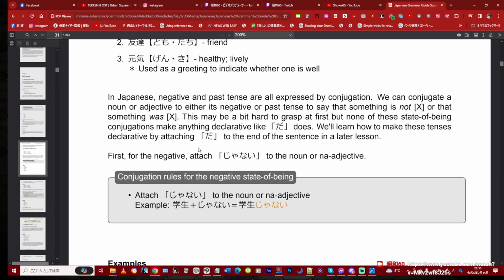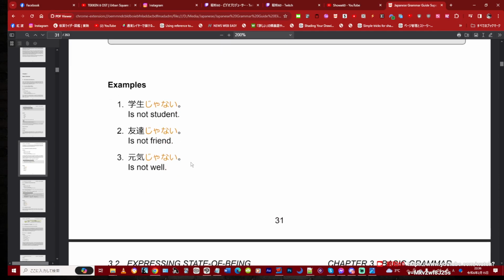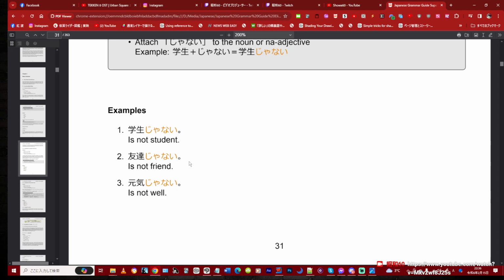First, for the negative, attach janai to the noun or non-adjective. Here's an example. Gakusei janai. Here are some examples. Gakusei janai. Tomodachi janai. Genki janai.